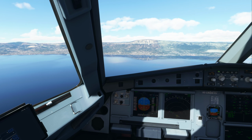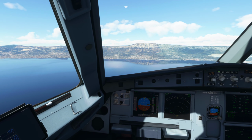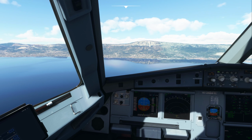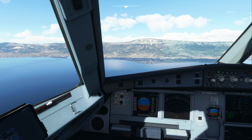Bit low there, keep pulling it up. Croatia 410, climb level 370. Fly about 2 miles on this heading. 370, Croatia 410. The VDEV is awful, but the problem with that is there's no actual waypoints being put in the FMC for this approach.